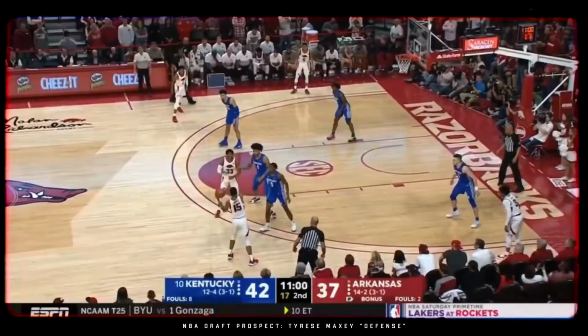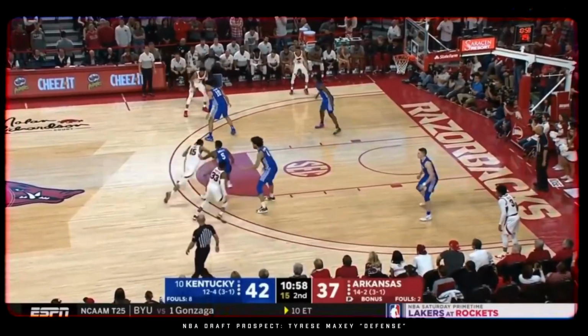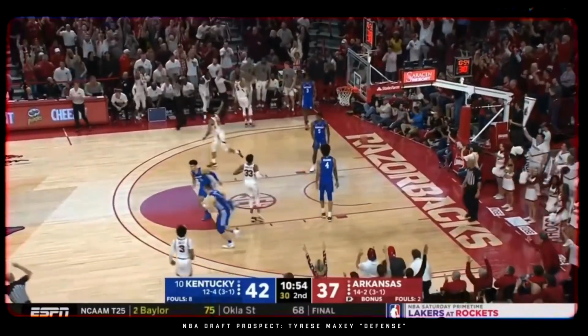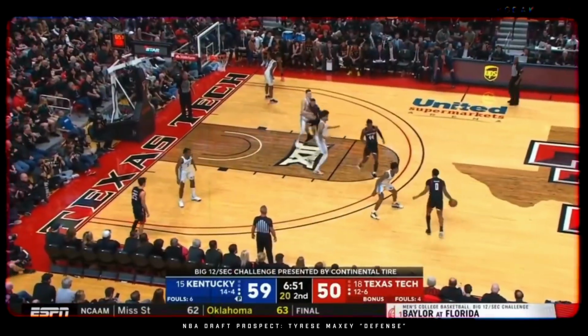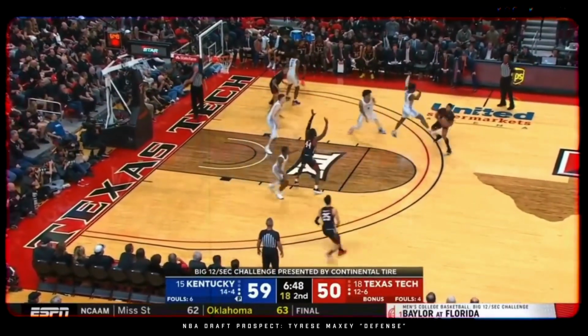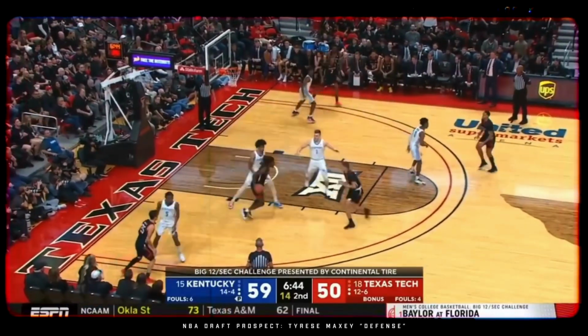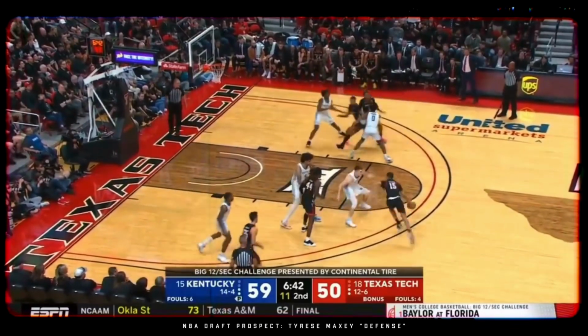Off-ball, Maxey is solid. He's always engaged defensively. We see the quick hedge to stop the layup and his ability to recover to the shooter, who knocks it down, with a hand in his face. Kentucky played a lot of deny defense on the weak side, but Maxey keeps his head on a swivel, so he's ready when he needs to switch or help off like he does here.